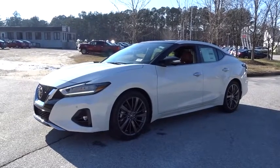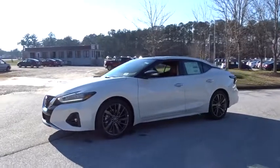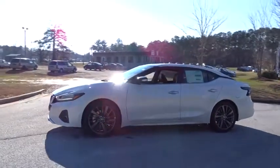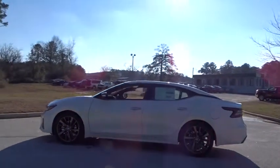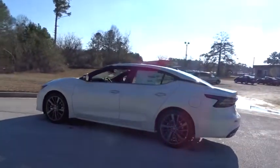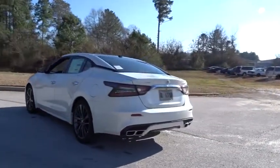2019 Nissan Maxima. Maxima offers elegance with an edge. The spacious interior provides refined comfort for up to 5 passengers. Advanced technologies such as Nissan Intelligent Key and push-button ignition offer convenience and control. Here are some of this vehicle's great options.